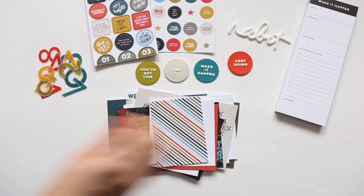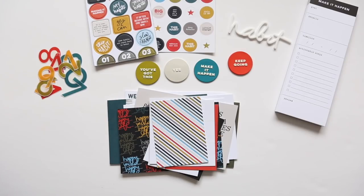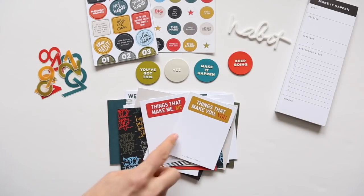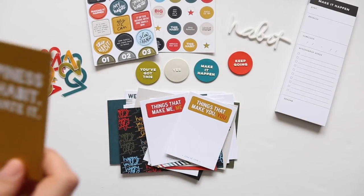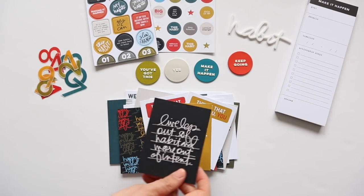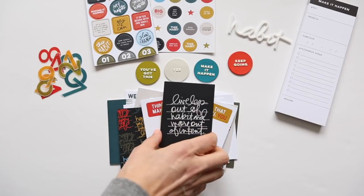Beginnings. Fun pattern, diagonal pattern. Things that make me me. I feel like that's a lot of what our habits are. And things that make you you. Really fun to be able to play around with those 2 cards together. Happiness is a habit, cultivate it, and live less out of habit and more out of intent.